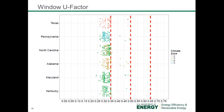So what if we took all this window data that we had and put it on the same axis? What you see on the screen right now is exactly that. We took the observations for each of these states and put them on the same x-axis. The x-axis here is the window U factor, so a lower window U factor is better. As you move to the left of the chart, the values get better and better. The red dotted lines are the code requirements in each of these climate zones.